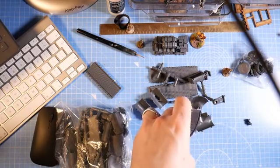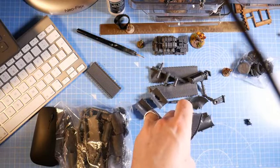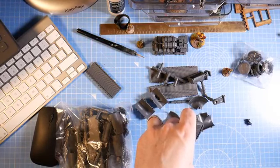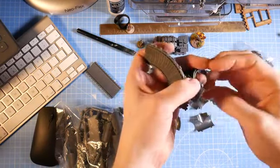Just noticed, I think I've got a... Where's that coming from? Potential cable in the way. There it is. Got it. Right, so I got rid of that hanging out there.